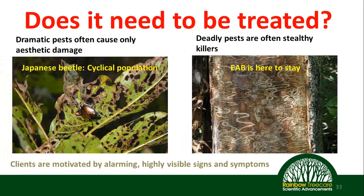Then we also look at, as a practitioner, do you really need to treat the situation? What I've experienced quite a bit is that clients are motivated by these alarming, highly visible signs and symptoms of pest attacks, but the dramatic pests are often the ones that only cause aesthetic damage, while the really deadly ones are the stealthy killers. So, a side-by-side example: Japanese beetle, around the 4th of July, typically shows up here in Minneapolis, St. Paul, and it's starting to just shred through linden trees. It's the first item on their menu. It looks really bad, but really that's not going to kill your tree.